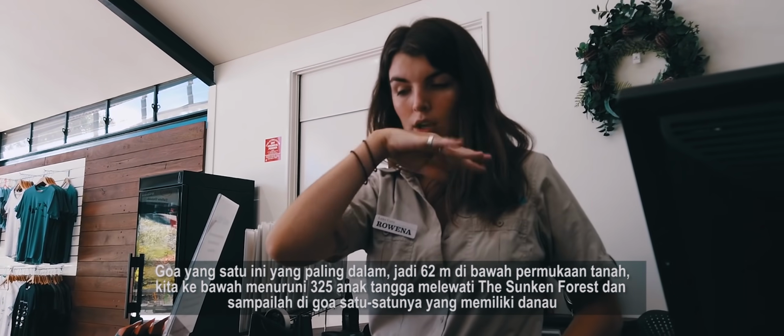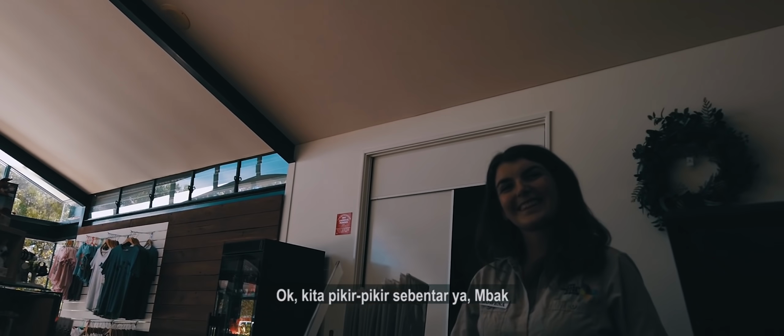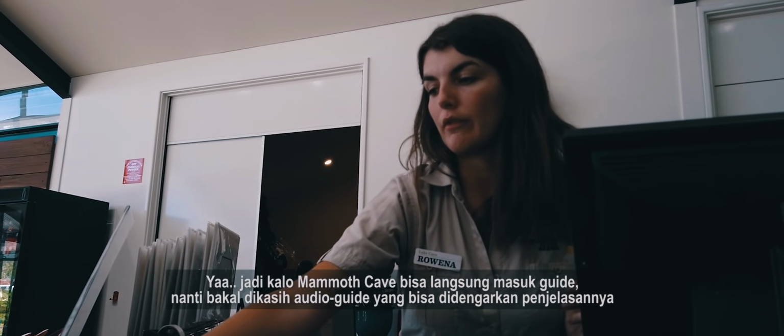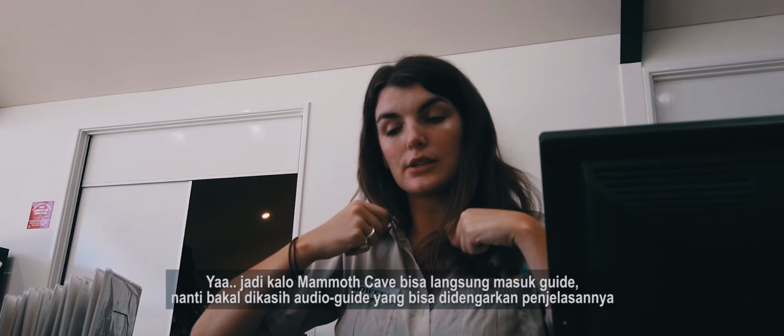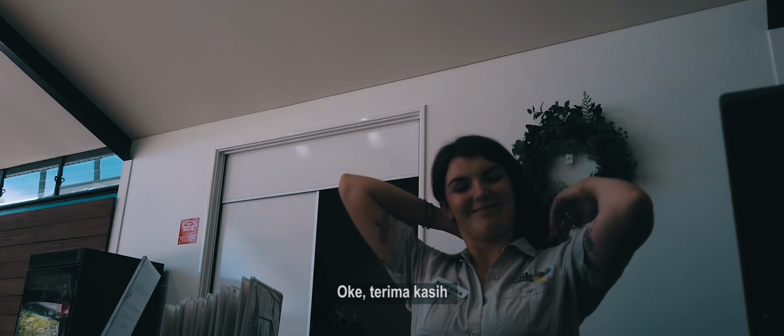that has water. No, this is dual cave, right? Dual cave, right? This is Lake Cave. Okay, let me think first. Let us think first, yeah? Yeah, okay. I can give you this one. Okay. So Mammoth Cave, you can go straight in and they give you an audio guide that you'll be able to listen to. Whereas Lake Cave is at 1:20, the next one. Just so you know. Okay. That's okay. Yeah. Thank you.